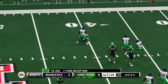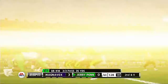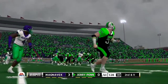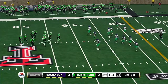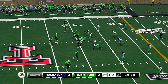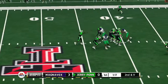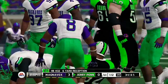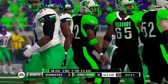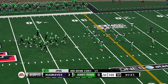Caught it, but they're going to lose yards. He was tackled immediately. Dumps it complete to the halfback over the middle, and he hits him hard at the 33. That's a third down. And once again, they'll come to the line trying to convert on third down.